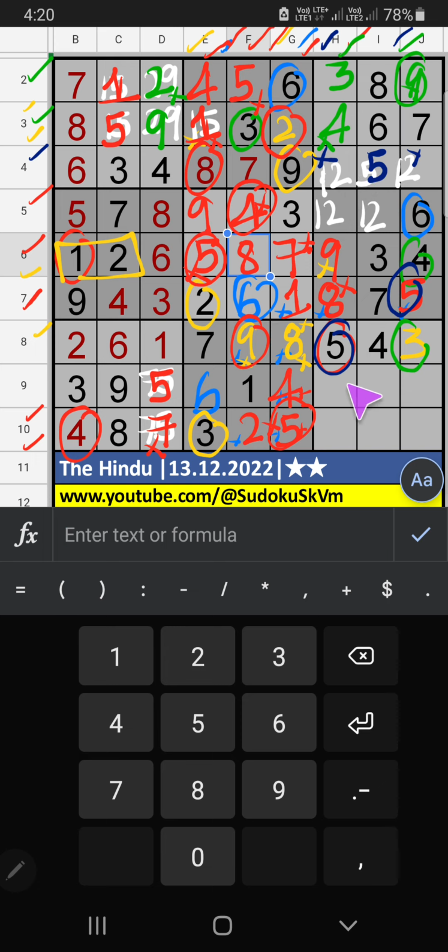Then column H, two numbers are remaining, 1 and 7. Sorry, column H, two numbers are remaining, 7 and 6. It will come in another 2 cells. 9th row, we have 6. So 6 can't come in the cell. 6 is confirmed here. Then 7 is here.